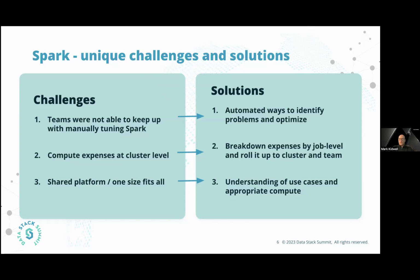Each of these problems does have solutions. For tuning, the ideal way to do it is to automate ways to identify these problems and optimize Spark.